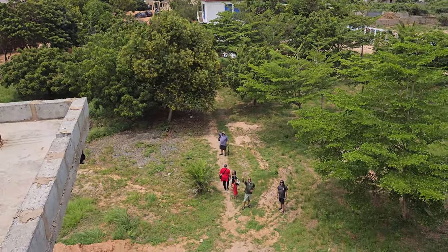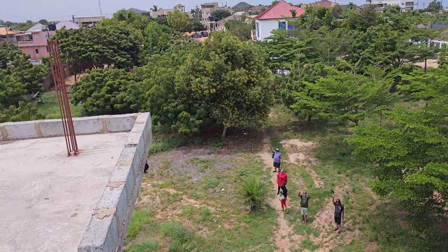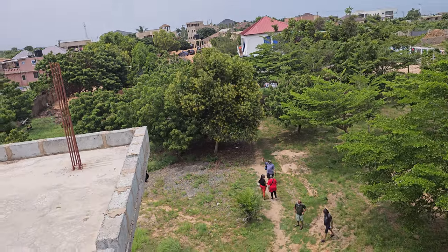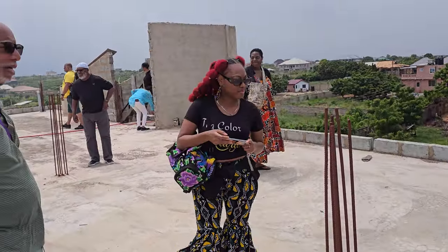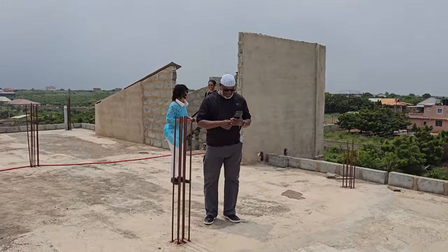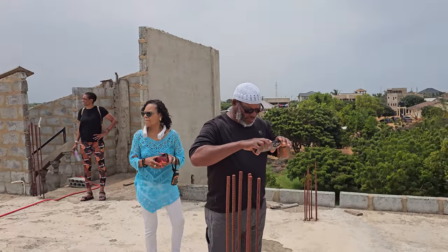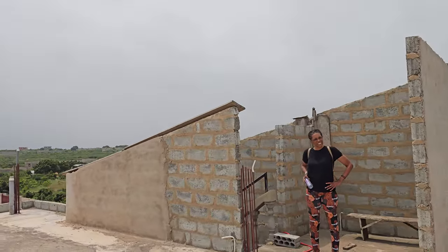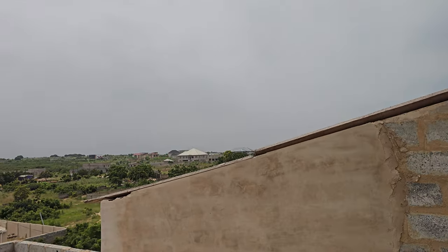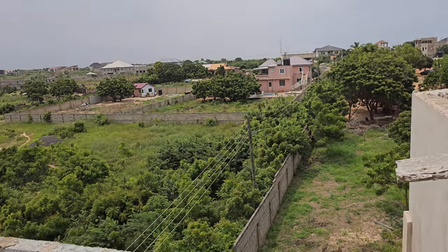You're going the wrong direction. Nope, that's the right direction. Hey, love, you're in the wrong direction. Yeah, nice breeze, you get good breeze, and also you get a beautiful view of the extended town. You see how everybody's compound looks.